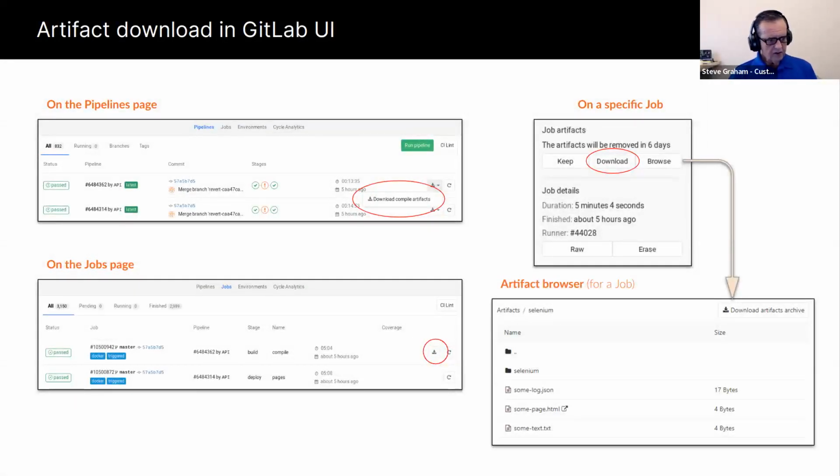Now, the other way you can do it is if you go to the pipelines page, where you've just got the pipelines listed, a single line per pipeline. You'll see that there's an ability to download your artifacts there on the right-hand side. What you're going to get is an archive file that has every single artifact defined by every single job in it. If you go to the jobs page, this is a case where you've got each job delineated by a line, and you're going to have the same type of capability there. Only if you download from there, what you're going to get is an archive file that only has the artifacts for that specific job, not any other jobs, which is kind of convenient.